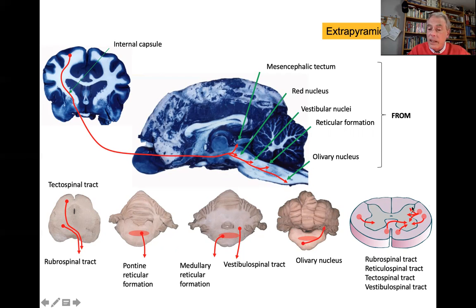So the pathways coming down in the spinal cord are now different. They are the rubrospinal tract coming from the red nucleus here. These are fibers that have crossed the midline at the tegmental decussation. Then the reticulospinal tract, the tectospinal tract, and the vestibulospinal tracts. These are descending pathways.